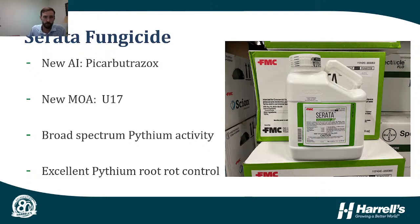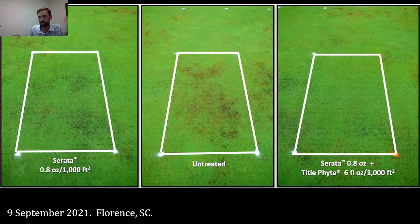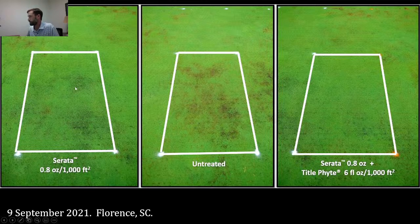It's not a broad spectrum Pythium activity, but an excellent option for Pythium root rot control. And so what we're looking at here, this is a similar trial that was also conducted by Dr. Joe Roberts. Photographed is Serato on the left at labeled application rates. This is a high label application rate, 0.8 ounces per 1,000 square feet.